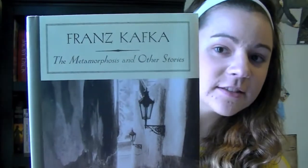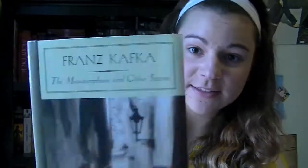Okay. Found. It is Franz Kafka's The Metamorphosis and Other Stories. Jeez, that took way too long. I could say that I almost had to go through a metamorphosis of mental acuity in order to find it.